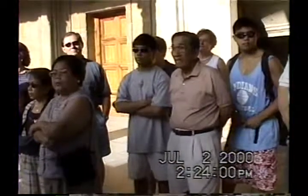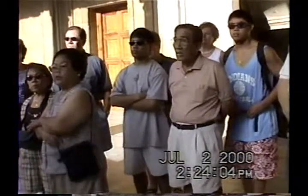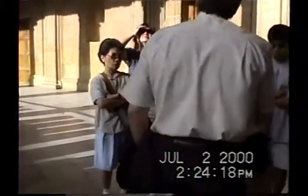But before going inside the Alhambra, before going inside the Arab palace itself, we stop here in the interior of this strange building. And this is something quite different. It's the palace of the Emperor Charles V.